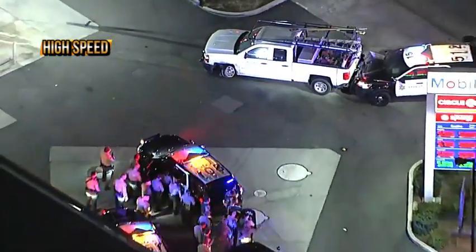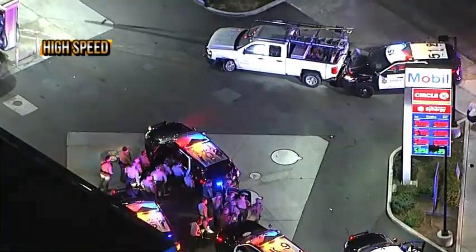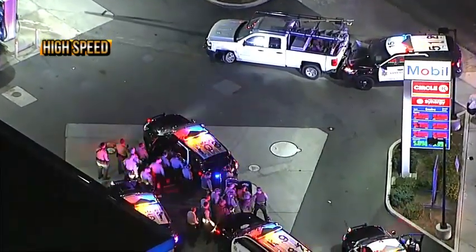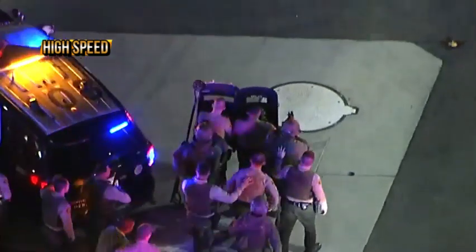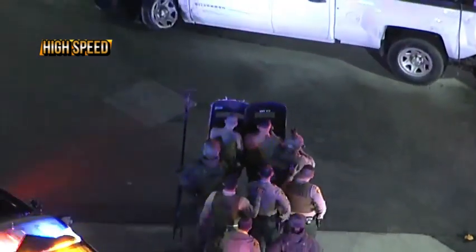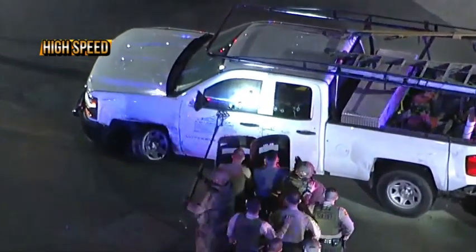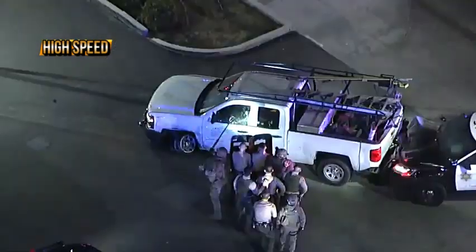Well, I mean, when you think about the number of lives that he has put in danger over the last 90 minutes, it's just bewildering. But in any event, here comes an arrest team. They're going to approach with shields up, guns drawn, and they've got tactical tools at their disposal if they face any resistance. But the first order of business is going to be clearing that driver's side window.